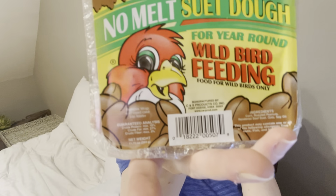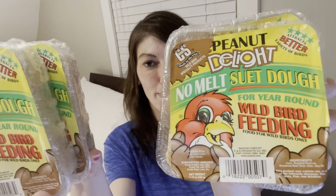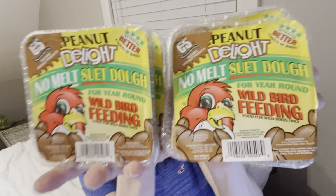And I got the Peanut Delight. Here it is. The Peanut Delight No Melt Suet Dough, and it says for year-round wild bird feeding, food for wild birds only. Okay, and it says wild bird specialty products, attracts a better variety of birds. It's made in the United States, so I guess it's just a suet dough. It's got a picture of a chicken or a bird right there. I don't know if that's a cardinal or a chicken. I don't think chickens can fly, so it's maybe a cardinal. It's a red bird, it looks exciting.